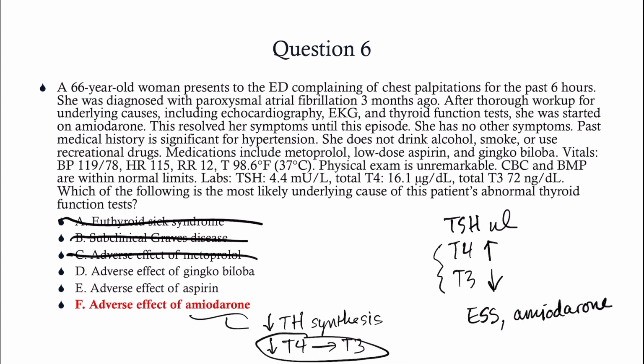Adverse effect of ginkgo biloba? No. No thyroid problems there. Dizziness, headache, constipation, it can screw around with your warfarin levels, can raise them so you can get bleeding even if you don't change your warfarin dosage, but it's not going to do anything there. A lot of people take ginkgo biloba because they think it helps with memory health. So older people, they're on warfarin, you need to think of that. Adverse effect of aspirin? No. Gastritis, peptic ulcer disease, but not thyroid. So there you go. It's F.